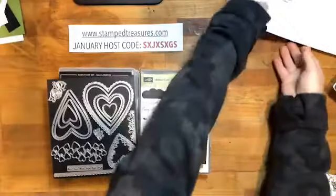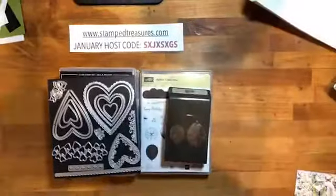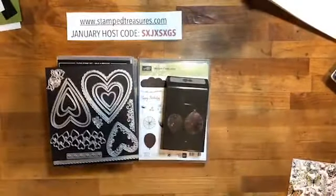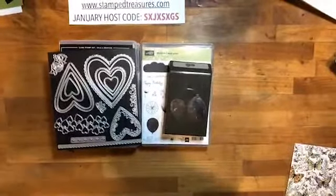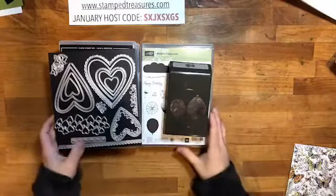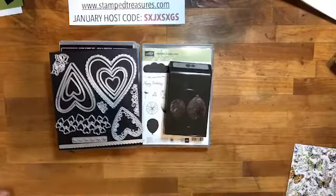Lined up that is. Let's go a little bit more like this. Okay, that should be good.